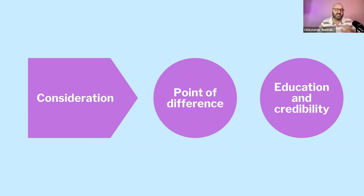So I say, well, in the consideration stage, that point of difference is absolutely vital because that's what separates them from every other IT company that sounds the same, looks the same, has the same branding, has the same features and benefits as everyone else. The next thing is education and credibility. And this is where you can educate people through what your point of difference is, educate people through what the benefits are to them of what it is you're selling.